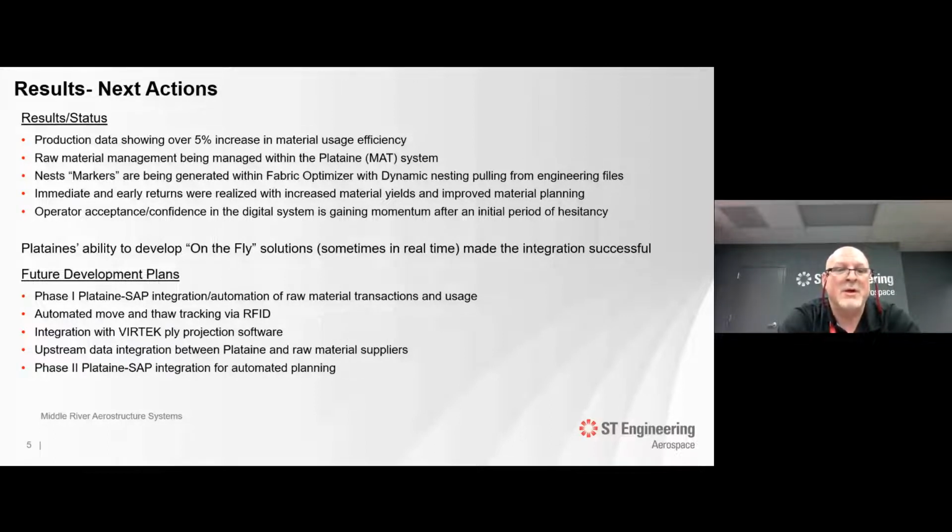We're going to do some additional upstream work with our suppliers, and automated moves through our SAP system. So you have to move and transact material, which will be automated. And fundamentally, at the end of it, is to have an AI system that really handles all the materials coming in, all the quality steps of it, and really makes it so that the factory can operate very efficiently.